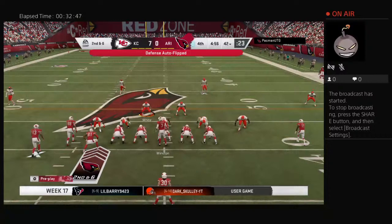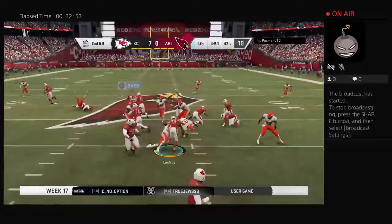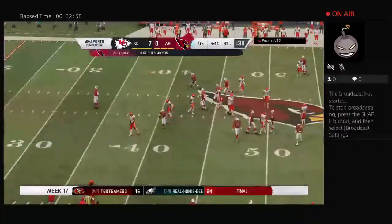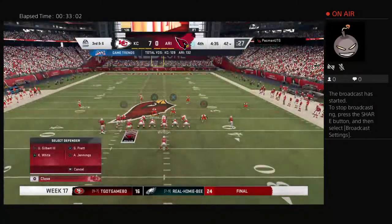Following the pickup of 4, here's 2nd and 6. I can't believe they even let you play. They'll go again with Lindsey, and this time he's not going anywhere. They'll get him down right at the line of scrimmage. No gain on the play there, so they're left with a 3rd down and 6.